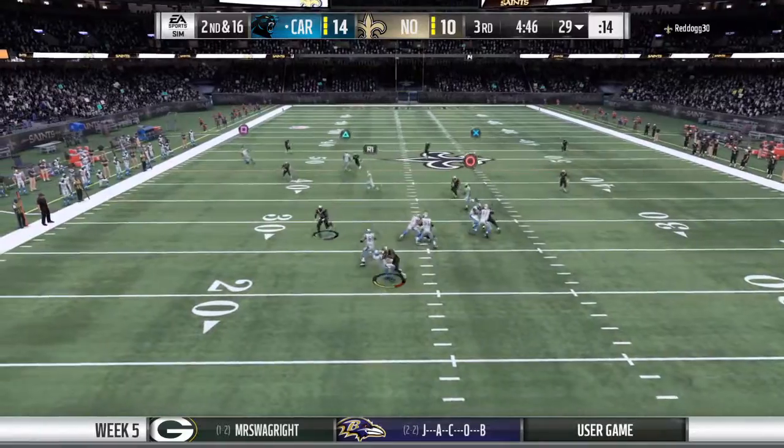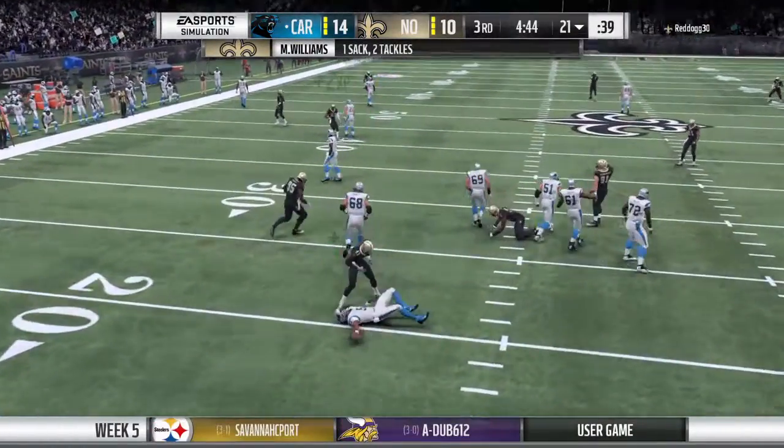To throw. And the pressure gets to him again.